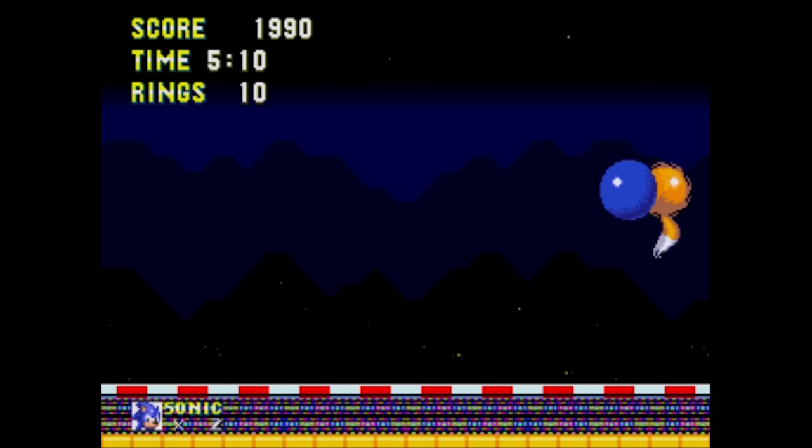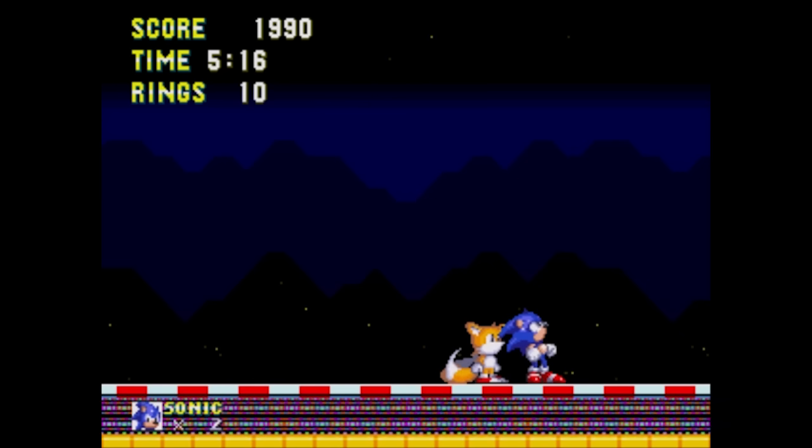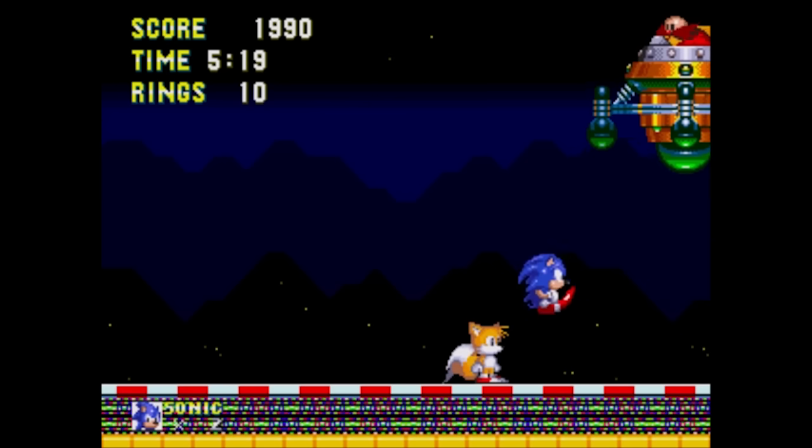Regardless, they clearly thought it was important enough to put attack in the name, which would have been nice to know. I grew up thinking this was supposed to be a shield. Goddamn shitty translators, they burned me again.